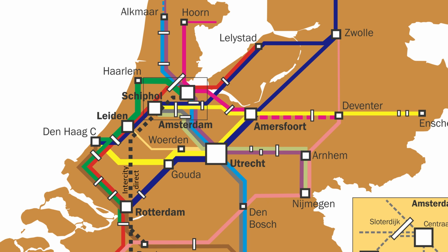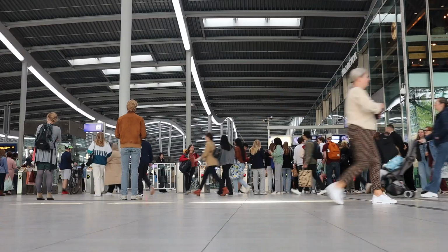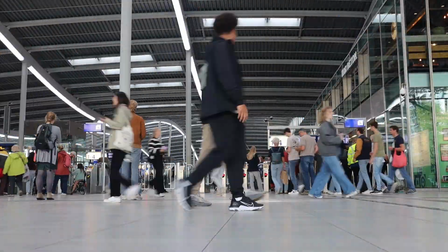Today, it serves as a key link in the Dutch railway network, handling over 200,000 passengers daily, while also reflecting the city's growing importance as a central transport and economic hub.